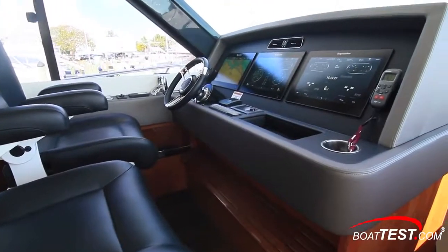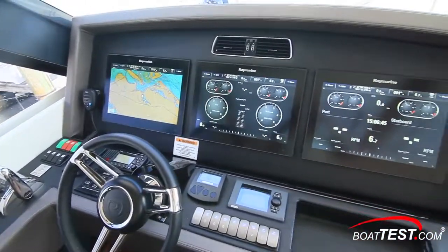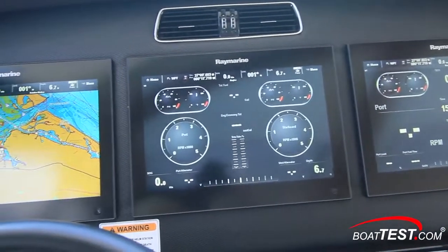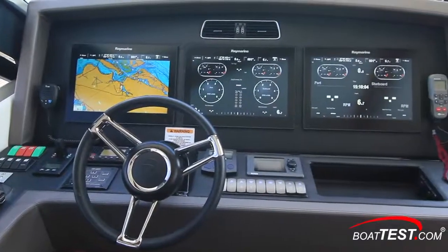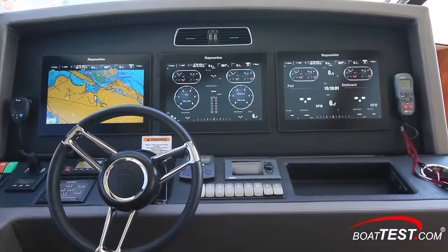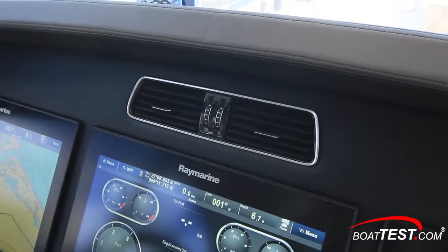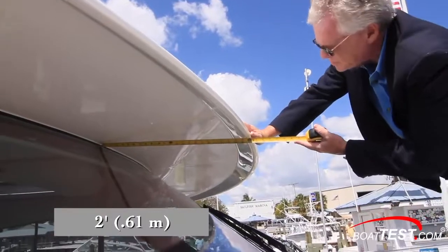The helm console is located to the port hand side, and it's an intricate blend of form and functionality. The glass dash concept is the focal point of this modern-looking operating station, with a triple set of 16-inch displays providing integrated information between map, sonar, radar, gauges, and switches. Being completely surrounded by glass, the heat and air conditioning vent just above is a welcome addition, even with the 2-foot brow over the windshield providing shade.